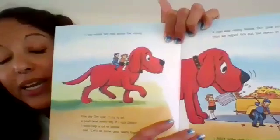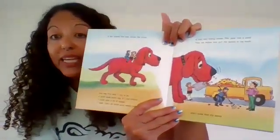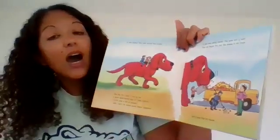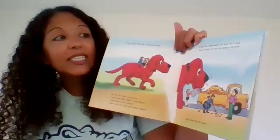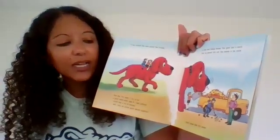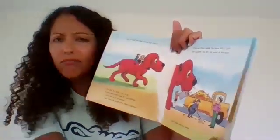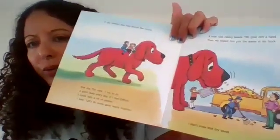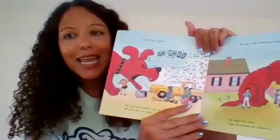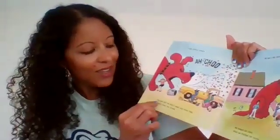I wonder where they're going and how Clifford's going to help. What's the first thing you think Clifford's going to help with? A man was raking leaves. Tim gave him a hand. Then we helped him put the leaves in his truck. I didn't know that dry leaves, what do dry leaves do? Oh, make Clifford sneeze. Achoo! The man said he didn't need any more help.